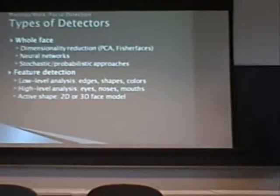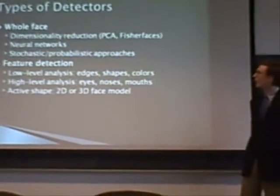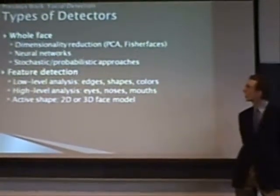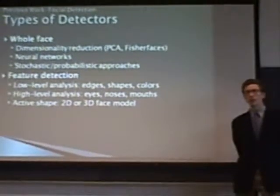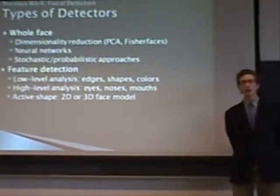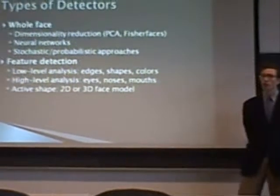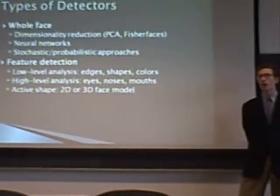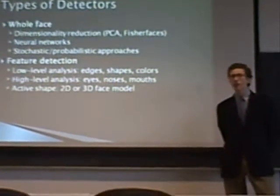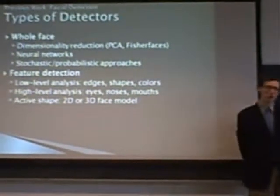So there are 2 main classes of detectors. There are ones that examine an image to look for an entire image of a face. For example, as I mentioned, PCA and Fisher faces. Many neural networks have also been trained to perform full face detection, and there are several stochastic or probabilistic approaches that have been attempted. There are also feature detection-based methods that either look for high-level features, such as eyes, noses, and mouths, and use these to determine the location of faces, or look for lower-level features, such as specific skin tone colors, edges that may match the shape of a face, and other similar things. And finally, there are active shape models that attempt to build a real-time 2D or 3D face model and track a face with the model.